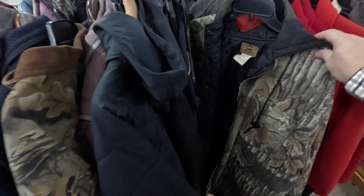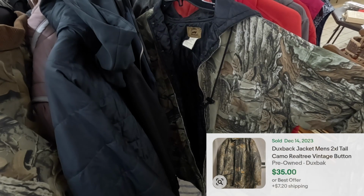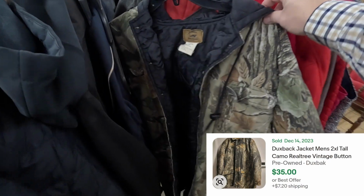We'll pick it up. I always like picking up camo coats. I haven't seen this one before. Duck's Back. I guess it's a vintage. It actually buttons closed, but it's got a good pattern on it. Got a hood on it. Insulated, long sleeve. So should get about 40 for it. We'll pick it up.